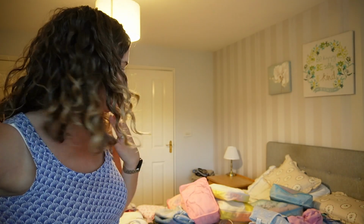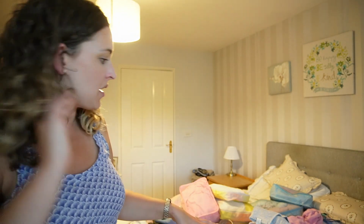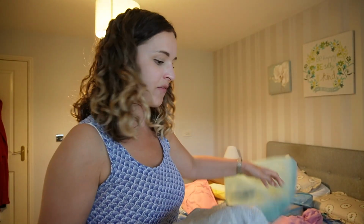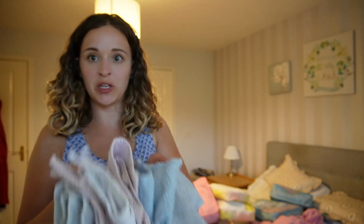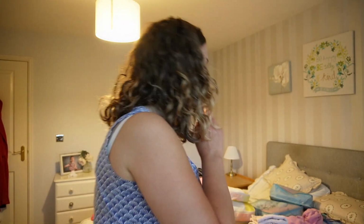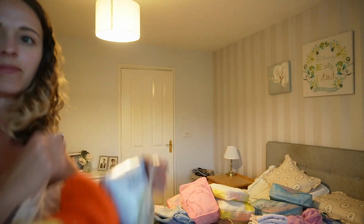I apologise for the lighting. If I don't have this light on, I won't be able to see, but it's 8 o'clock now, so it's not dark, but it's getting darker. So I've got a few more bits out, mainly just some towels. I've got us each a bath towel, and then some flannels. I've got two each for the girls. They have a colour-coded one, and then I've got two for me. Joe won't need one.